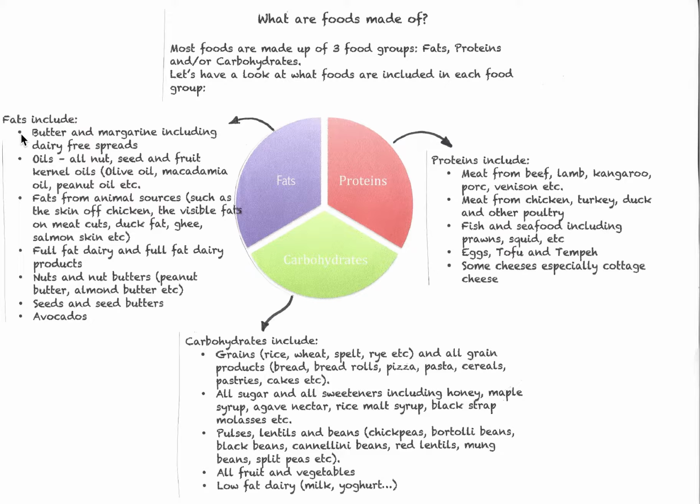Then you've got fats from animal sources: skin off the chicken, the visible fats on meat cuts, duck fat, ghee, salmon skin. And then you've got full fat dairy and full fat dairy products. They're all fatty and belong to that fat group. Then you've got nuts and nut butters and seeds and seed butters. They all belong to the group of fats because they're predominantly fatty in their constitution. And you also have avocados, which are really rich in fats. All right, so that covers our fats, so you know what fats are.